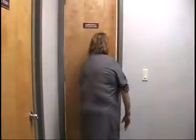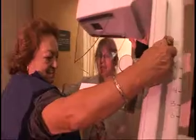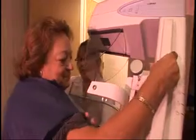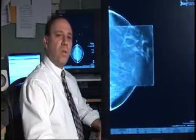To aid in early detection of breast cancer, Hartsdale Imaging utilizes state-of-the-art full-field digital mammography equipment, a simple procedure allowing our radiologists to view digital images of the breasts on high-resolution computer monitors. State-of-the-art digital mammography is now offered at Hartsdale Imaging. With digital mammography, we are able to get a more detailed look at the breast. This enables us to detect even smaller lesions and find them earlier than with film mammography.